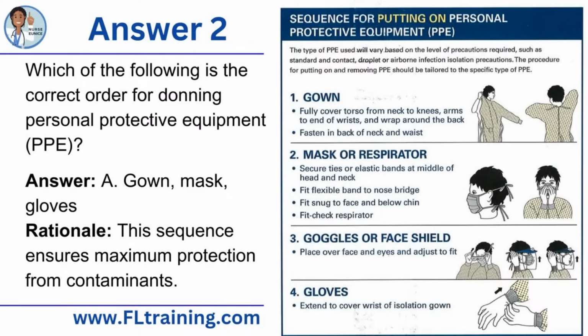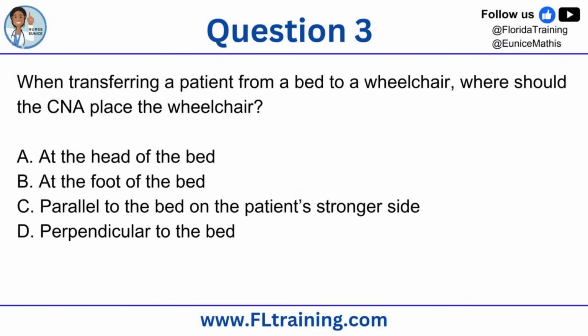So the sequence ensures maximum protection from contaminants. And so the first thing you'll put on is the gown. The second item would be your mask. If you need eye protection, that would come next, but that wasn't included in this scenario. And then the last thing you put on would be your gloves. And if you need to see that, the CDC, cdc.gov, they have the full lineup of how to put on and take off your PPE. So cdc.gov.